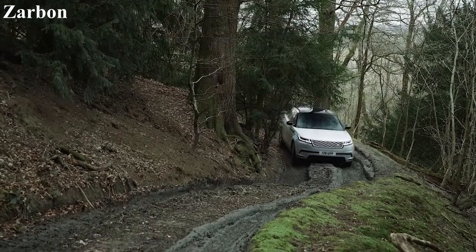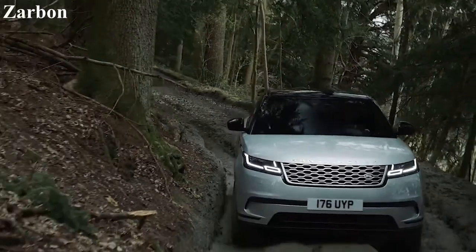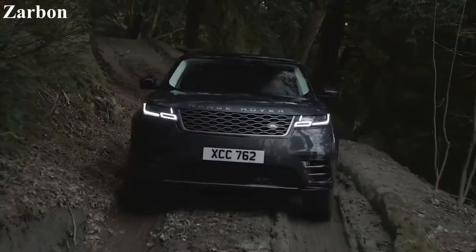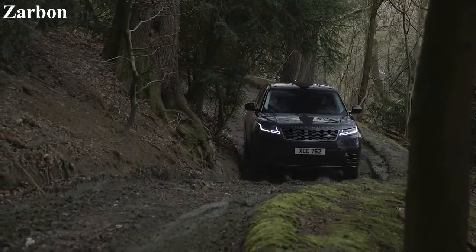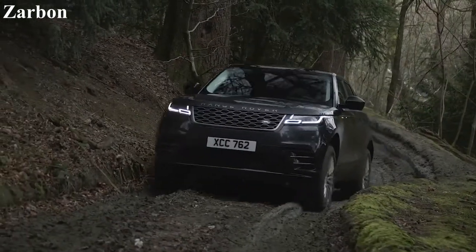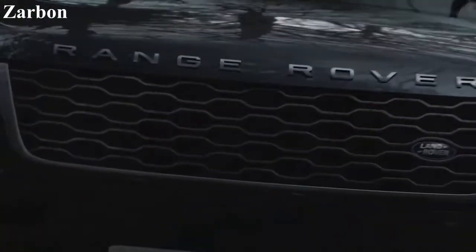The Velar plugs a hole in Land Rover's range of Range Rovers. It's bigger than the Evoque yet more modest than the Sport. It lives on a similar platform as the Jaguar F-Pace, however it looks longer, lower, not so upright, but rather more, whoa, truth be told.